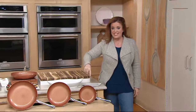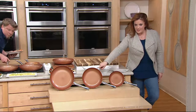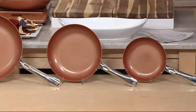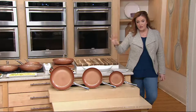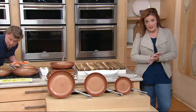Down in front, you are getting the Copper Chef three-piece non-stick round skillet set. You're getting one skillet in the 8-inch size, one in the 10-inch size, and one in the 12-inch size. These still have the same construction, still have the same Ceramitec interior that we know and love, but now all the Copper Chef features that you know and love are available in the round skillet set. This is a one day only and brand new today.